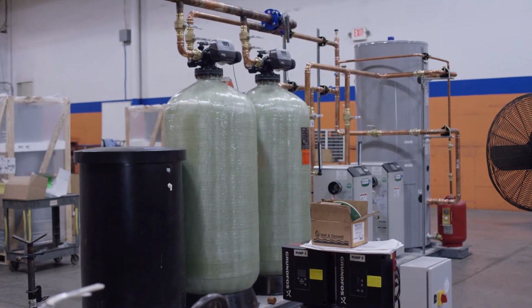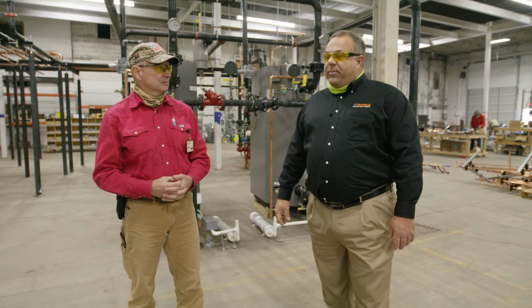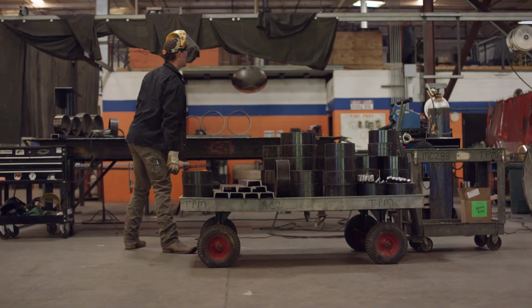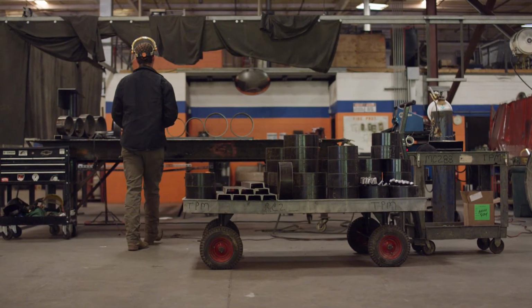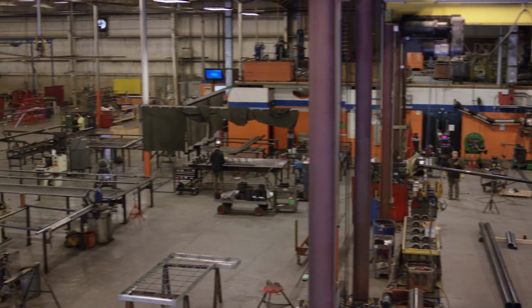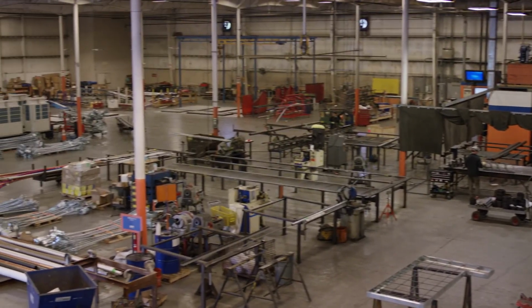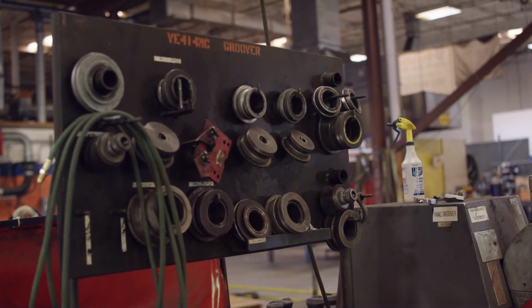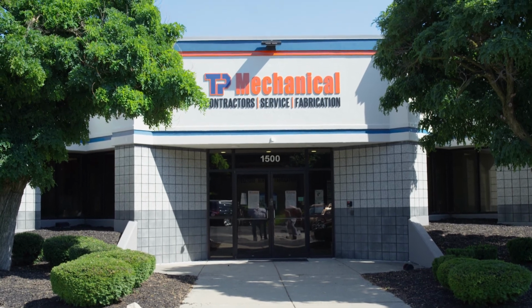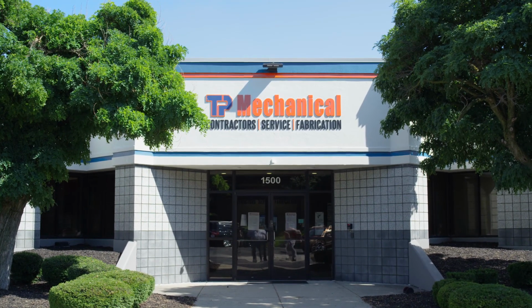Thinking back over the years that of all of the projects that TP Mechanical has worked on, we haven't done any of those projects without other contractors being involved. When we sit down at the beginning of any project, whether it's a remodel or a new build, it's very important that we understand what the end user's main objective is. And the only way to become great is to be able to include others that have other experiences, so it allows us to grow to a greater level.